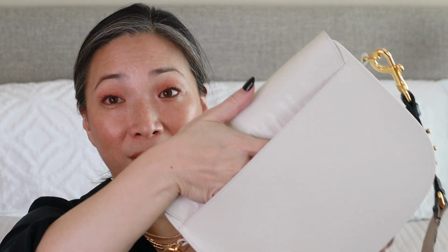And I do love an external pocket. That is definitely a hangover from living in New York City. This is where my phone and my Metro card would go, right in here. So I do love an external pocket. I just think it's really, really handy.